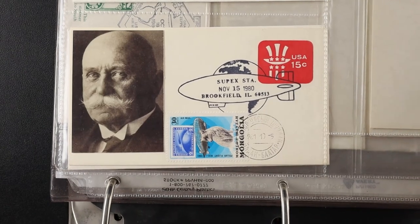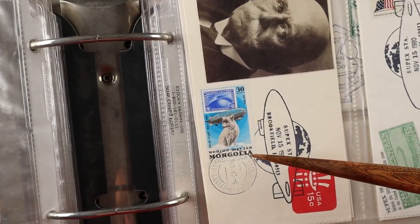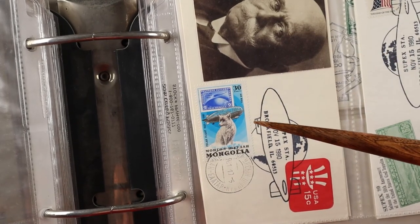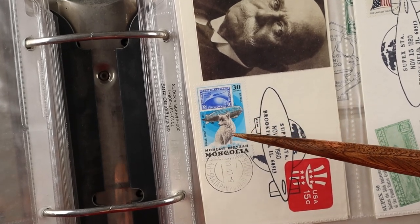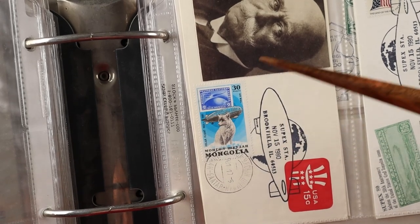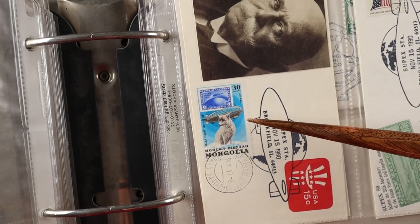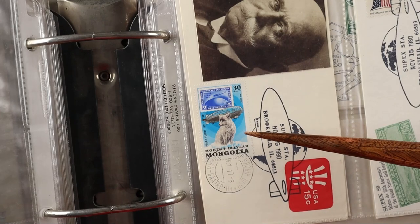So, this is an airmail stamp on here. Mongolia airmail, 30 whatever their money is. Deutsche Luftpost, so it's commemorating. So Mongolia, listen, oh, it says Polar Flight 1931 to 81. So Mongolia released a stamp commemorating the polar flight of the Zeppelins. That's pretty cool.